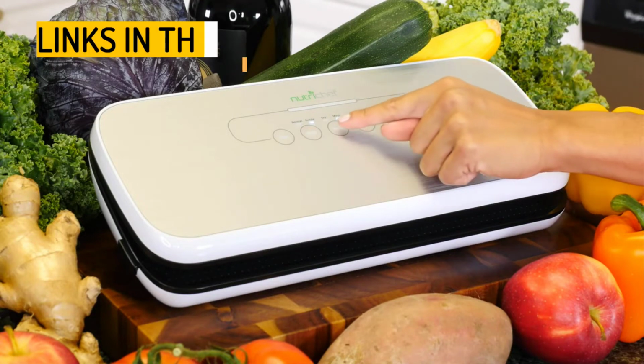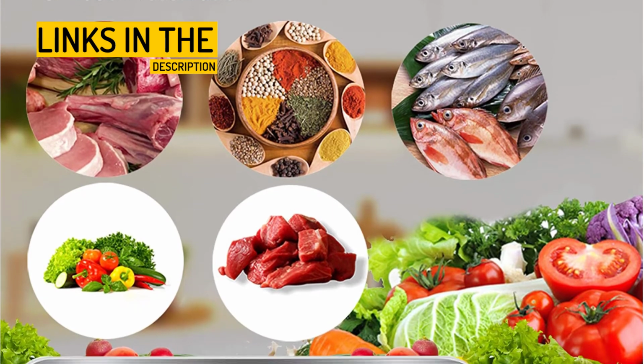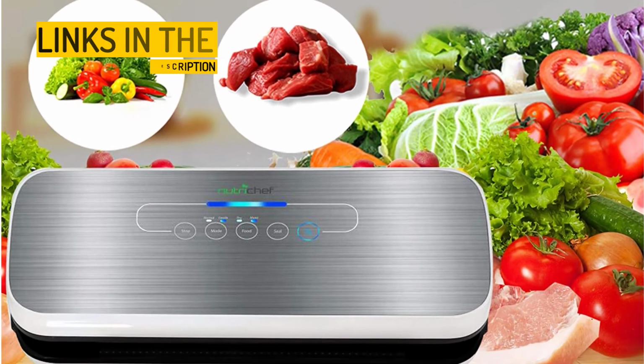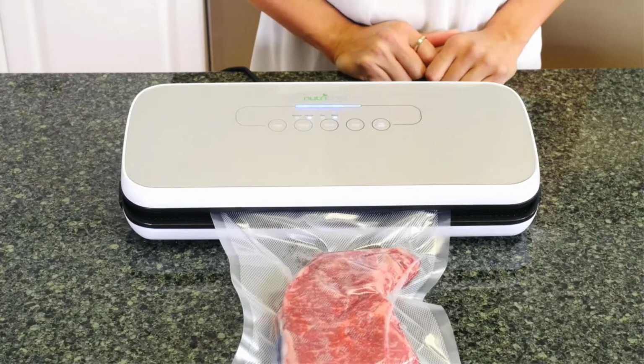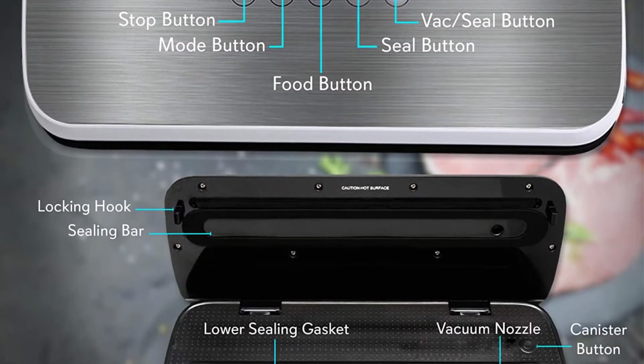Two sealing modes. Useful and practical. The NutriChef vacuum sealing system is cleverly designed, owning 2 selectable modes to provide your food with the best possible preservation. Based on the type of food you want to seal, you can choose the dry indication for solid food items and the moist indication for poached, simmered or steamed food.